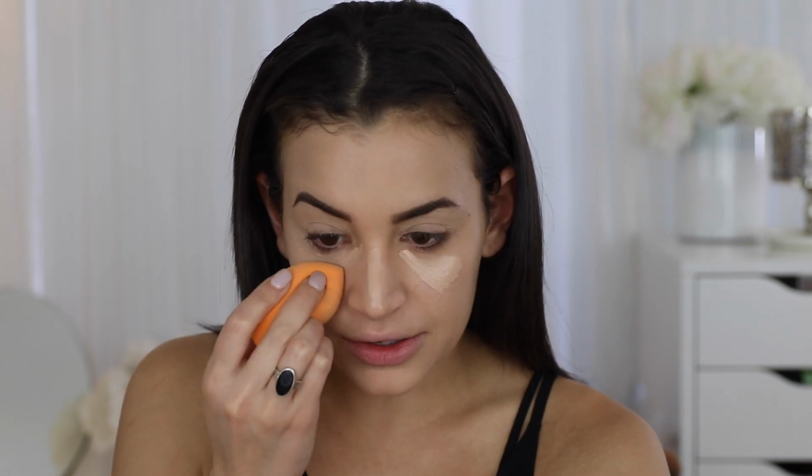It doesn't feel heavy under your eyes, and it doesn't dry out under your eyes. And I usually have a little bit of drier skin under my eyes naturally. I'm going to set my under eyes with the pressed powder, and then I'm using the multitasking face brush. This is awesome because you can use it under your eyes.